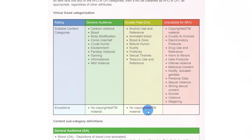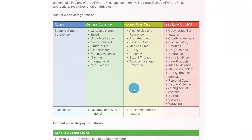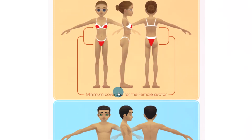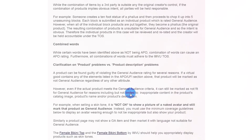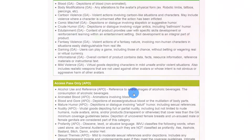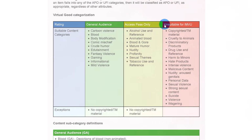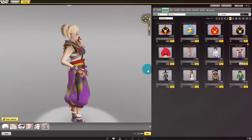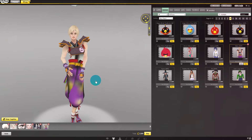And it says here no copyrighted material, but I'm pretty sure everyone who does peer review only thinks the difference between access pass and general audience is nude versus not nude. All they really do is use the MCG skin and make sure the red is covered, and they pass whatever product it is, because I've seen a lot of items that fall into this red category. For example, not even just this catalog that's full of game rips. There's like many more.